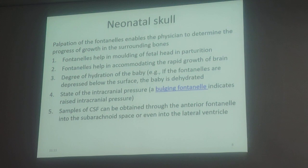Why would you collect the CSF in this manner? Why not collect it from the simple lumbar puncture which you do in adults? Remember, lumbar puncture can be done because in adults the spinal cord reaches the L1 vertebra, so you go to the space L3-4. In the newborn, the spinal cord extends up to L3. So you can't do lumbar puncture below that. Too dangerous. There is an alternative, what is called a cisternal puncture. You can put in a needle from the back of the head through the foramen magnum to reach the cisterna magna, the cerebellomedullary cistern, and collect the CSF.